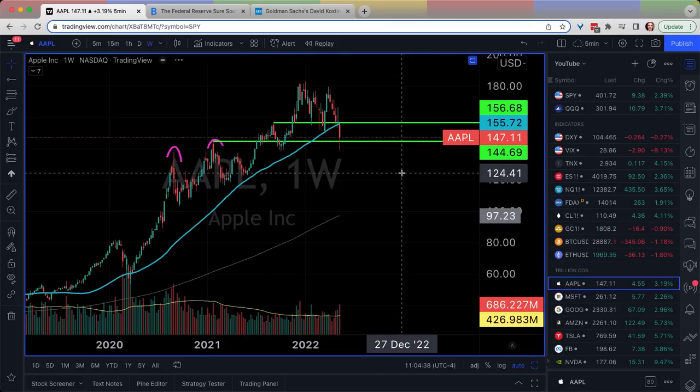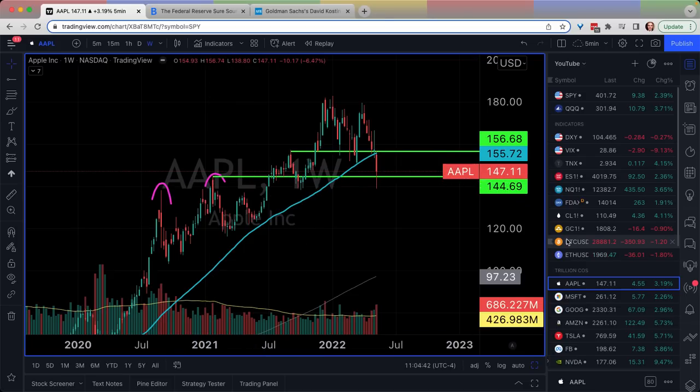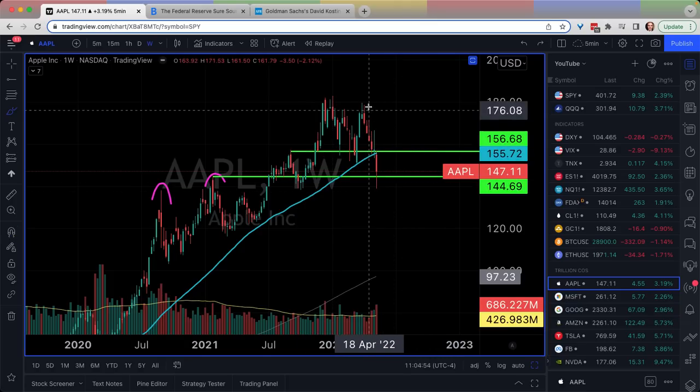Briefly checking in on these trillion-dollar companies, Apple looks like it bounced off the previous level. Nasty cut though, right? Negative 6.5%. So we don't want to go back below 145 on a closing basis. And what's important to note here is that the green line, or the previous top, did not hold, and that's what led to the big decline.